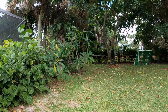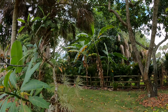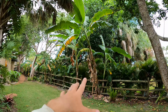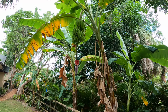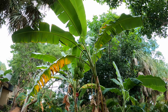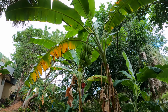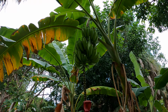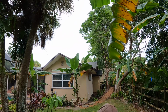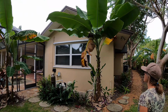The banana we just showed you over there that had a nice rack on it, this is the same kind. This is actually where they were when we bought the property, and we've spread them out around because they're just a big, grand, really big tropical plant with pretty leaves. There's another nice rack of bananas up there. And then this one I'm really excited about over here. This is our Dwarf Brazilian.